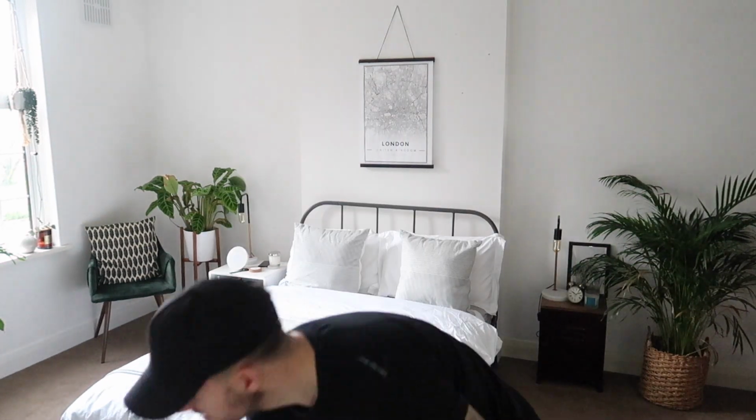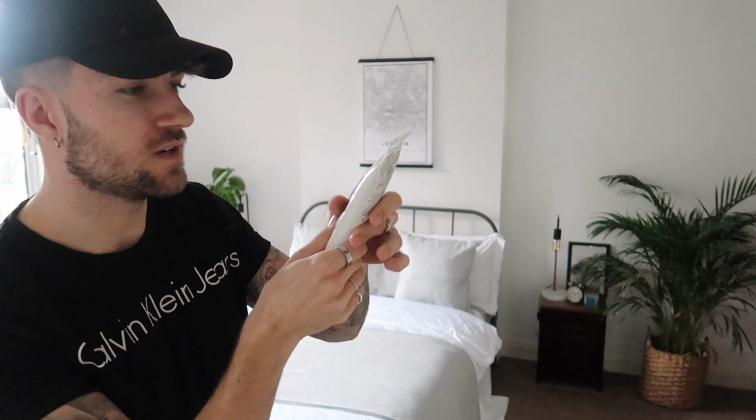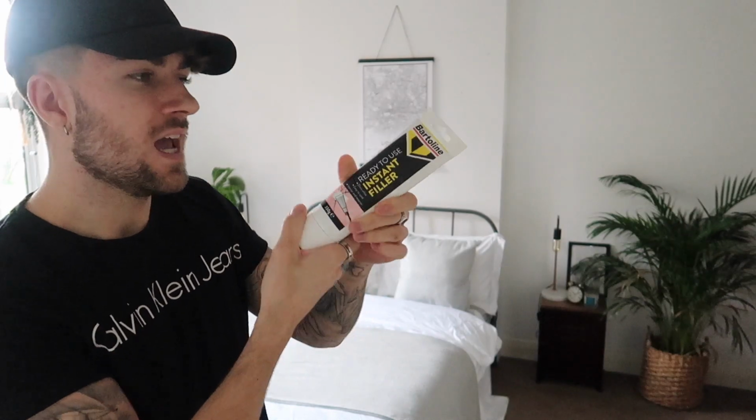I've grabbed my tool bag. Yes, I have a tool bag. I mean, it's not a tool bag, it's a holdall that I've put all of my tools in because I am a man with a hammer. Okay, so first job is to take all of the nails out of this wall, take that print down, and then fill it. I'm gonna use this Bartoline ready to use instant filler. We had this from our old flat months ago, so hopefully it still feels pretty good. I'm just gonna use a little scraper and fill in all the holes, ready for painting tomorrow. That's the first step, super easy. So let's get cracking.